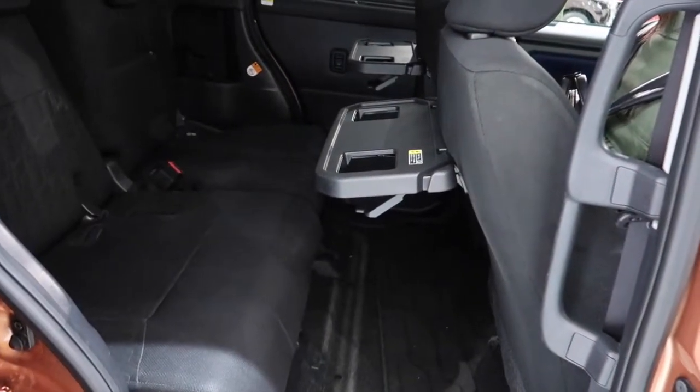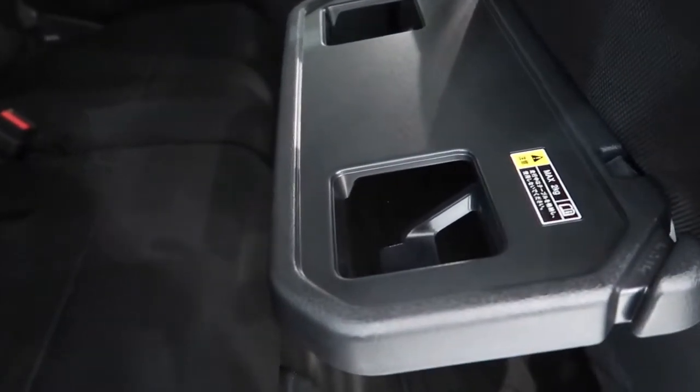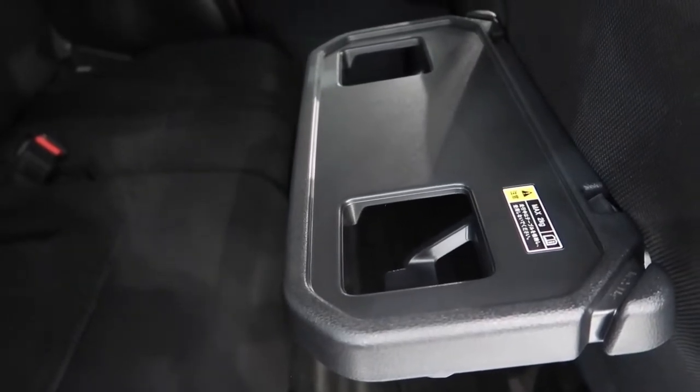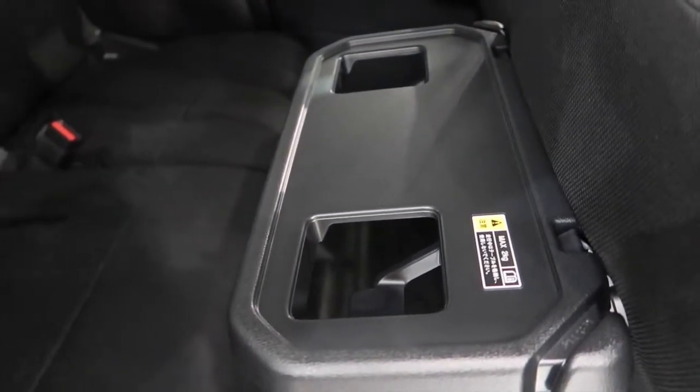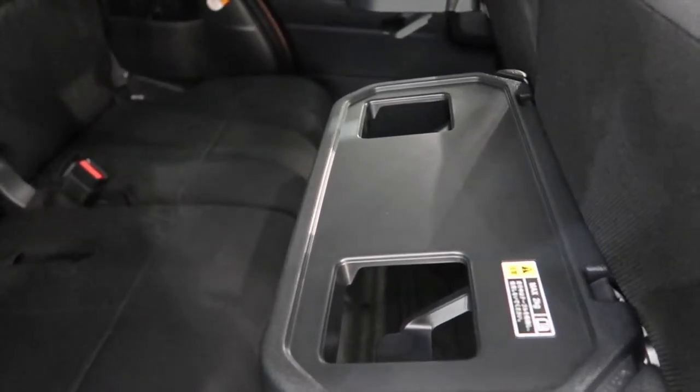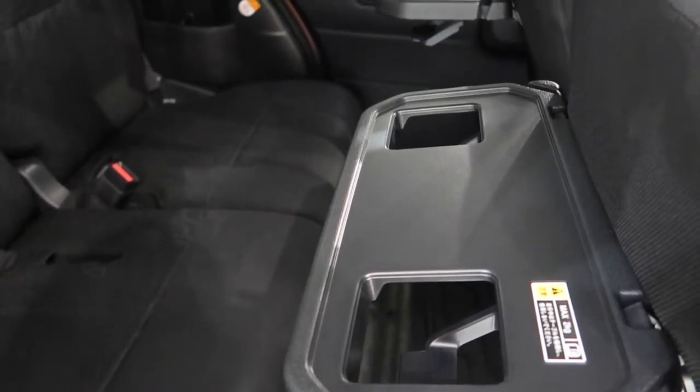And look at the back seats. They have a tray for each passenger. You have two cup holders. Oh my gosh, that's so cool. It's like an airplane. You can have your bento box on here too. You're eating in my car.